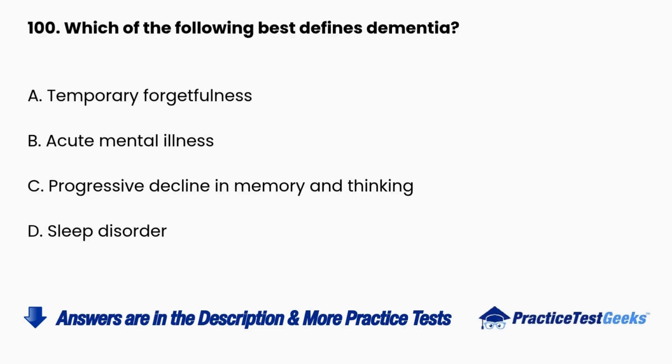100. Which of the following best defines dementia? A. Temporary forgetfulness. B. Acute mental illness. C. Progressive decline in memory and thinking. D. Sleep disorder.